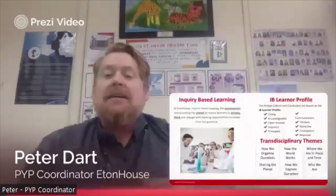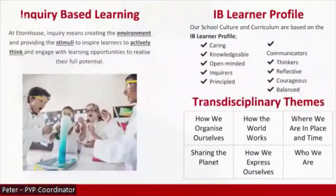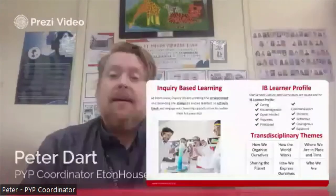So like I said, I was talking about how we approach learning. So everything we do is through inquiry. And at EtonHouse, this is our definition of what inquiry means, because you'll go to lots of schools. And if you're currently looking at international schools for your children, a lot of the schools say, oh, we're an inquiry school. Well, inquiry for us means that we have an environment that is open to inquiry. We have stimuli and provocations that make children question and ask things about the world around them.